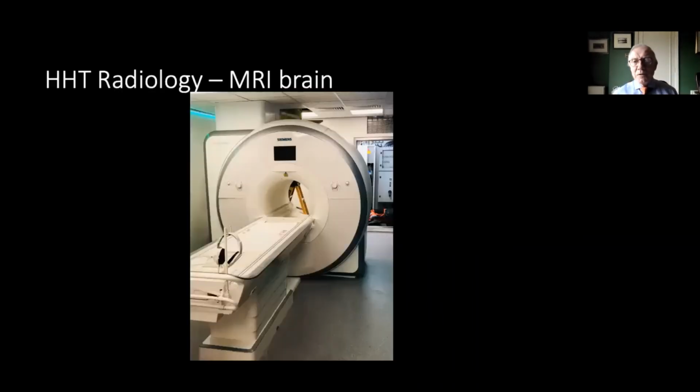Now, the other aspect of the radiology screening that you'll have will be an MRI of brain. Usually that's done late morning or early afternoon of your visit. This is the MRI scanner. It's a bit like the CT. You have a table you lie on and there's a tunnel, but the tunnel is a bit longer. And you'll spend about 15 minutes in that tunnel while we scan your brain.